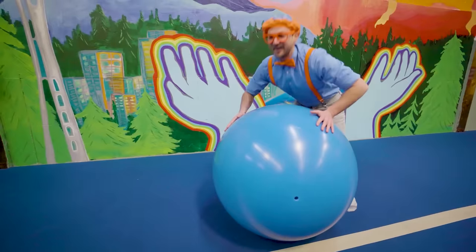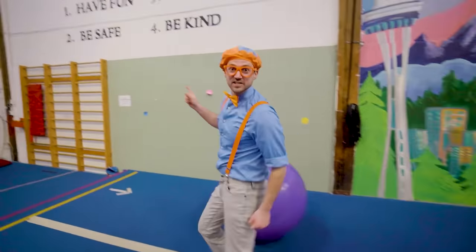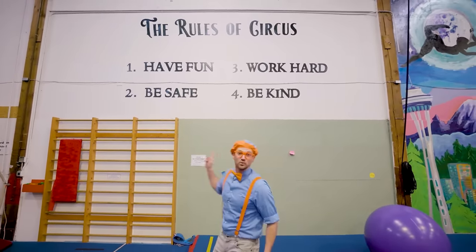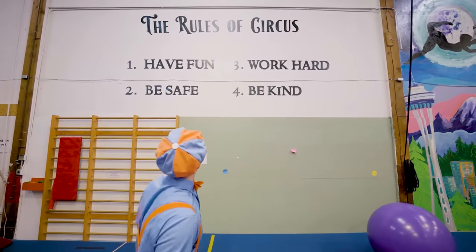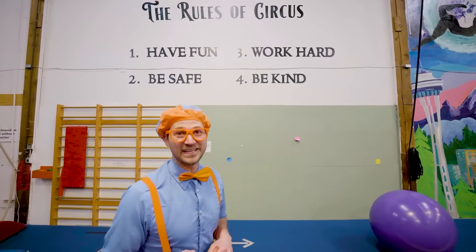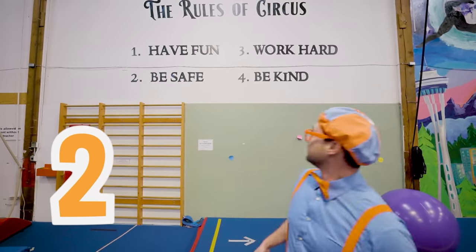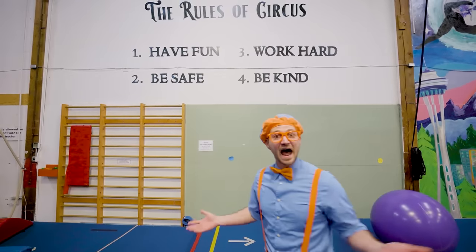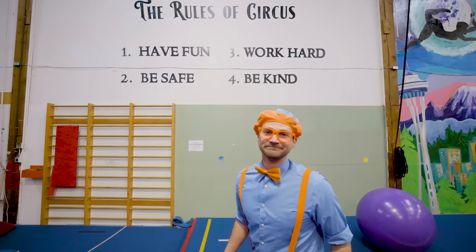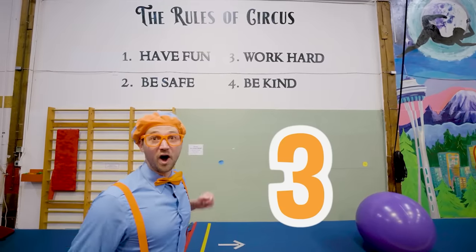Now that I'm all stretched, I think we should learn the rules of the circus. Whoa! Check them out. The rules of circus. Number one, have fun. That's pretty easy. We love to have fun. Number two, be safe. Yeah, safety is really important. We definitely don't want to get hurt, do we? No. Number three, work hard.